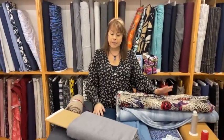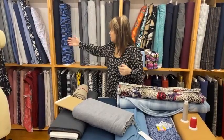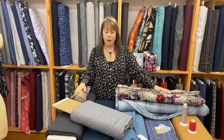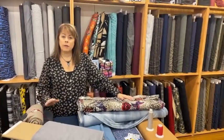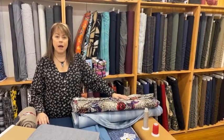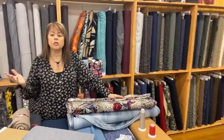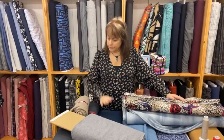Okay, so what is around me? Well, all these different fabrics right here, and what's directly behind me, these groups of fabrics, these are all the knits we carry in the shop. And we actually have a nice selection of them. One of the things that's really tough sometimes is you're never sure what to order. But right now, it's not a matter of what to order. It's that, frankly, getting it.